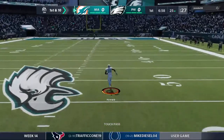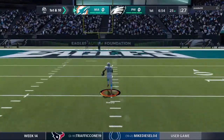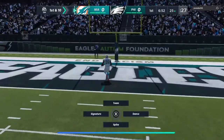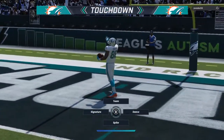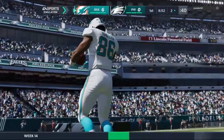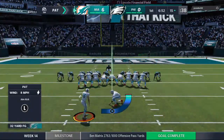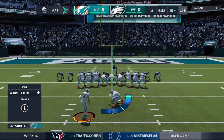First and 10. McDonald, that's caught by the big tight end, O.J. Howard. Twenty, 10, and all the way in for a Miami touchdown. O.J. Howard with touchdown number 7 on the year. And the Dolphins are going to take a first-quarter lead.